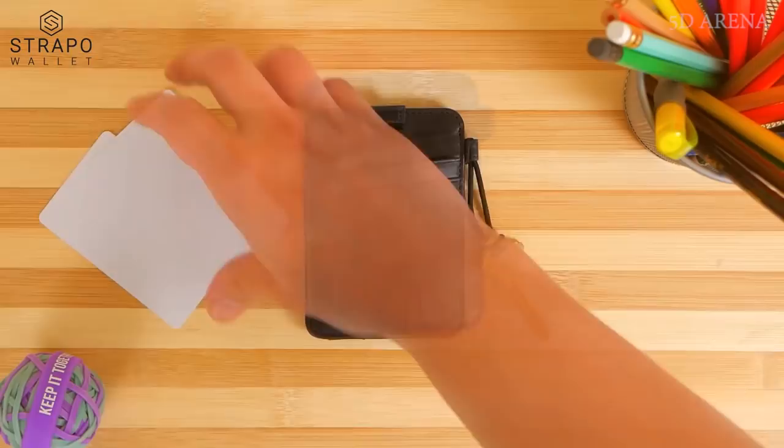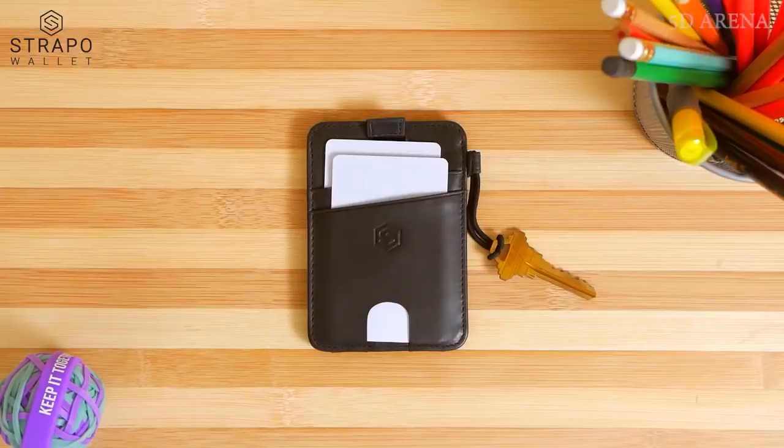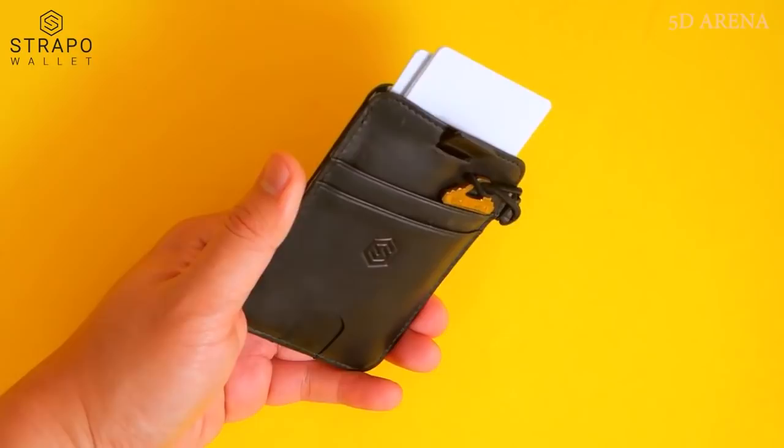Two quick slots on another side give you access to your favorite cards. This slot is an RFID protection-free slot, open for your work ID card, so you can seamlessly and easily access it on the go. With RFID protection, you can completely secure multiple cards in the inner compartment. With a smart pull-out strap, you can quickly access your cards and the strap will automatically retract.